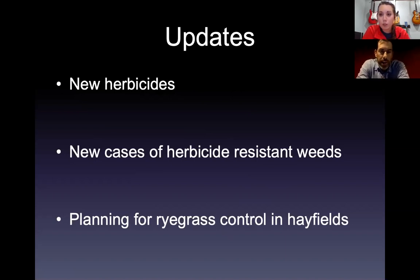We do have some new cases of resistant weeds to herbicides like 2,4-D and possibly some of the dinitroanilins like Prowl H2O that I'll discuss as well. And then planning ryegrass control programs for hay fields. I think that's on the minds of many growers right now as we start to cool off and see some winter annual weeds begin to establish in our pastures.